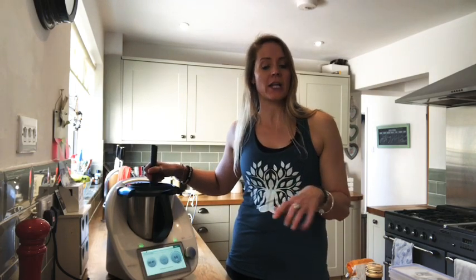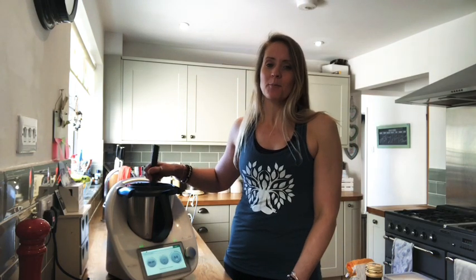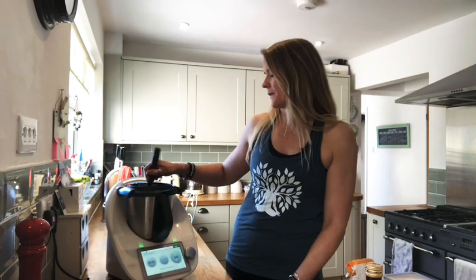But what I'm going to do is I'm not going to be eating mine straight away. I'm actually going to be putting it into a Tupperware box and then putting it in the freezer anyway. In the freezer, it can last for a good couple of months. Generally speaking, it's probably going to get eaten pretty much straight away when you make it with your kids, but you know.